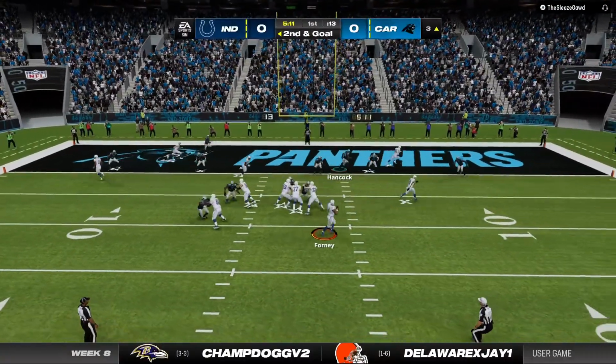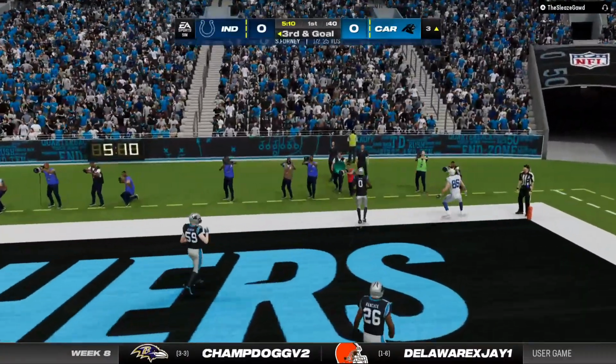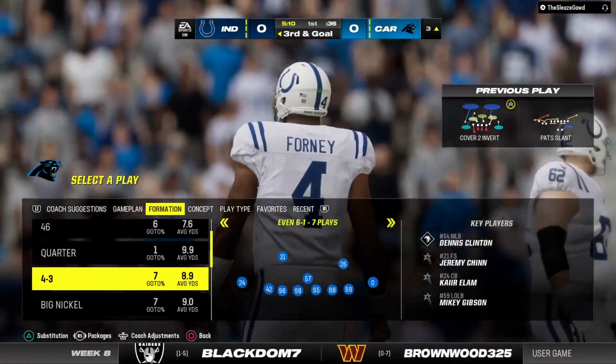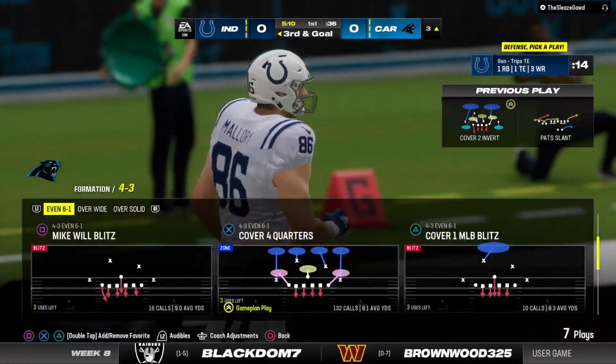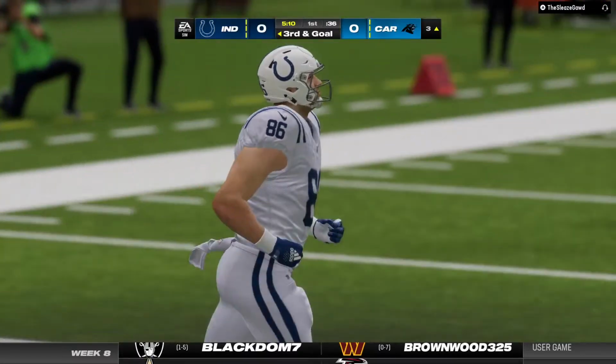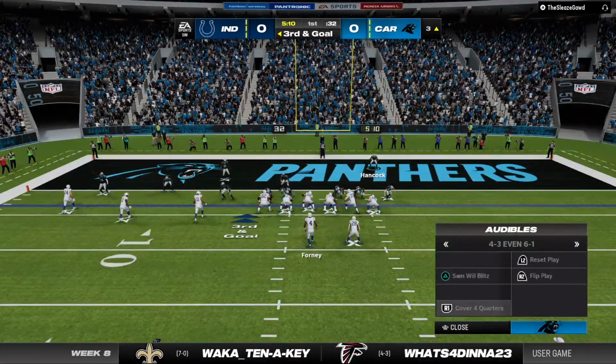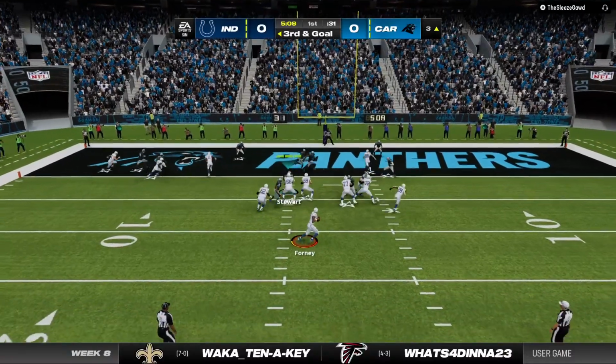Second and 3. And that throw behind his man. He missed him. Incomplete. They always say that real estate is about location. Well, guess what? When it's a slant route, the quick ones, timing. Got to be able to lead your man with the football. And the timing off right there. Threw it behind him.